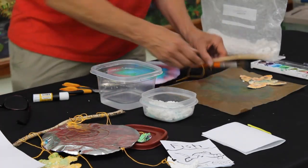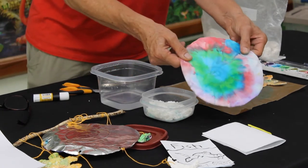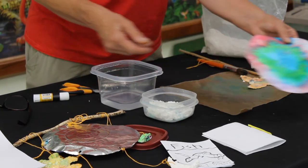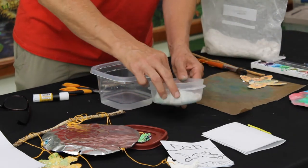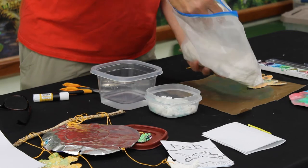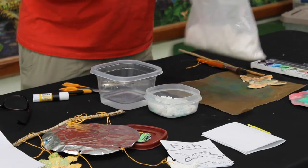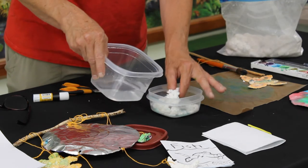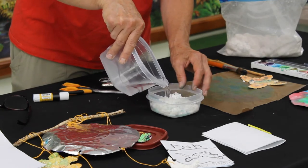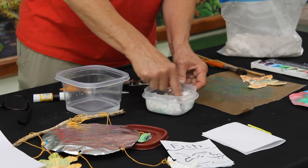So let's get to the fun part. So we have our project from yesterday. And this is the instant paper mache. It's non-toxic and it won't hurt you. It does give a little dust off, so you don't want to have your face right over it. And to mix it up, you just put in a little water. Now it does get a little sticky on your hands, but it washes right off.